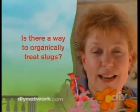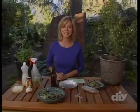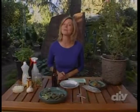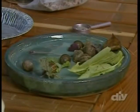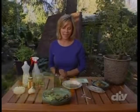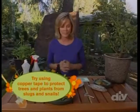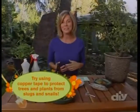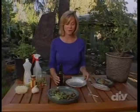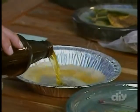Is there a way to organically treat slugs? Yes, there are plenty of ways to deal with slugs and snails organically, and I recommend that. The easiest way of doing this is to simply hand pick them and put them in a tub of water that has a little bit of detergent in it. That takes care of them immediately. Many of us have other home tricks. One that seems to be very popular and works great: a pie tin in the garden at night, pour a little beer in it.